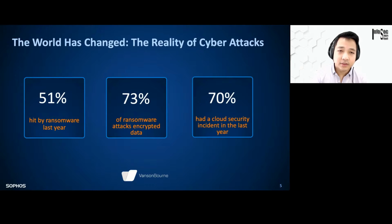And this is from a survey that we did across IT managers in different countries. We conducted these surveys through an independent organization called Vanson Bourne, and we got feedback. As many as 51% of the organizations got hit by ransomware, and as many as 73% of those victims were ones where the bad guys managed to encrypt the victim's data, so they successfully executed their attack and asked for ransom. When we did further analysis on those victims, as many as 70% of the incidents were related to cloud security. We will cover that a little more in the later part.